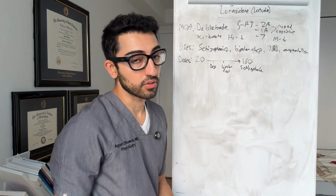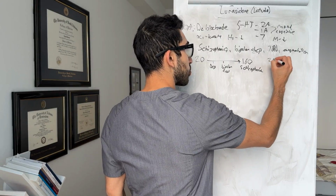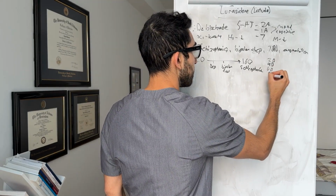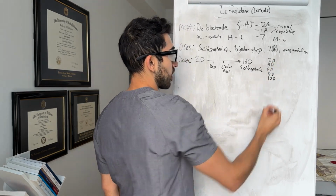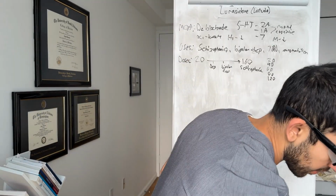The nice thing about Latuda, Lurasidone, is that it's cheap. It comes in a 20, a 40, a 60, an 80, and a 120. So it comes in all those different dosage forms, so it's pretty easy to dose. And as I mentioned, it's generic.